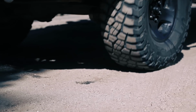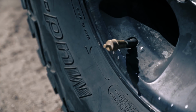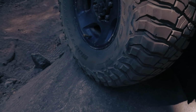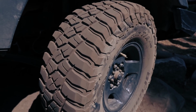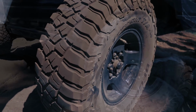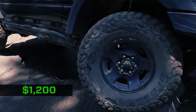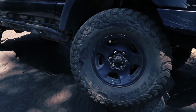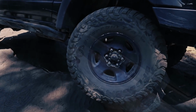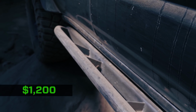Tires. I run the BFG KM3 mud terrains, 315/75 R16, call them $300 a piece or $1,200. Essential, non-essential? This is essential gear. I might recommend all-terrain tires for most folks, but prepare for the most extreme terrain you're likely to encounter. Sliders, essential or non-essential? This is essential gear for what I do.